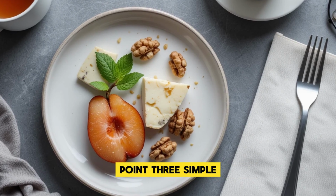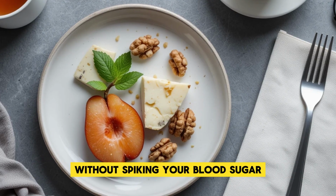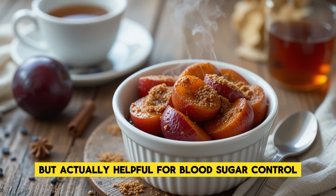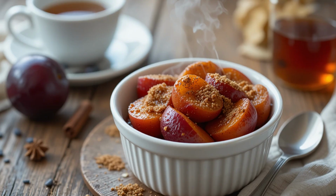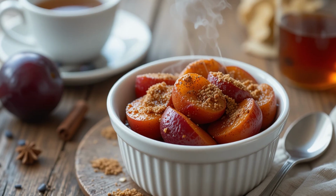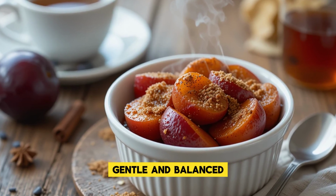Point 3. Simple, tasty ways to enjoy melon and plum every day without spiking your blood sugar. Now that you know melon and plum are not just safe, but actually helpful for blood sugar control, the next step is to make them easy and enjoyable to eat. Because let's be honest, if something is hard to prepare or doesn't taste good, we're not going to stick with it. The goal here is simple: keep it tasty, gentle, and balanced.